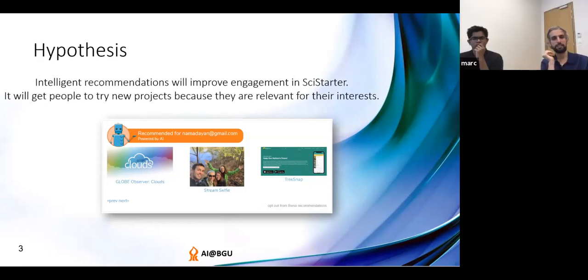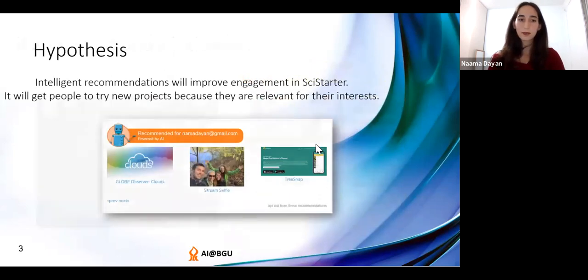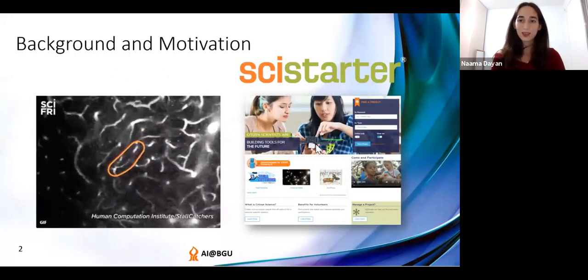Can you just describe one example project? What can you do? You click on the project and then it invites you to do some actions. Yeah, so if I come back here, this is one of the popular projects in SciStarter, where the task is to classify vessels in the brain. There are plenty of projects in plenty of research areas like physics, biodiversity, or psychology, everything like in your meetings. People can contribute to these projects by sharing data or classifying data. By these actions, they help researchers to do things with this data.